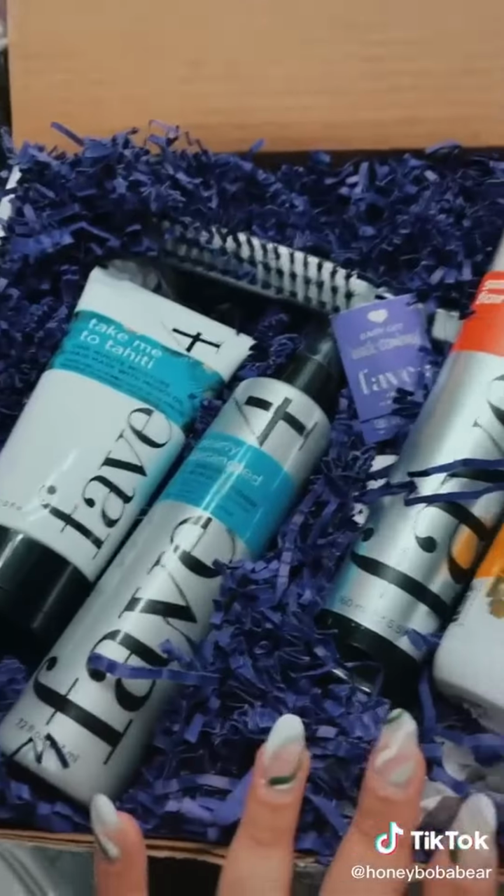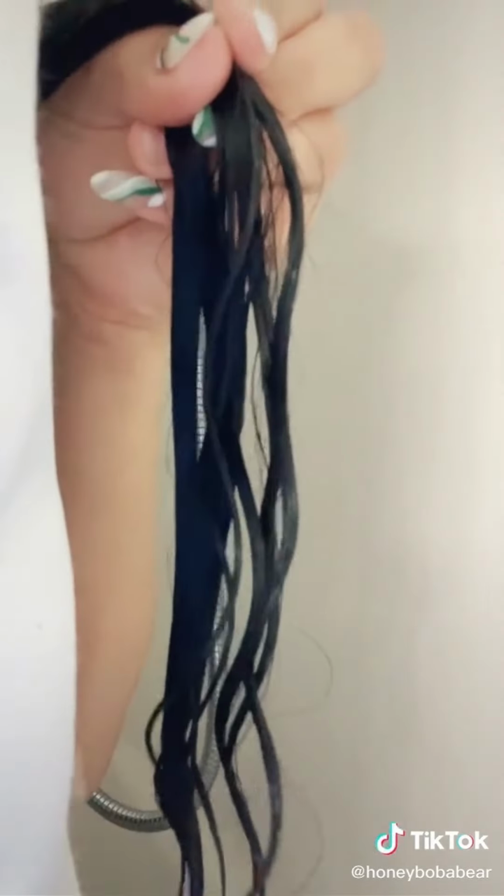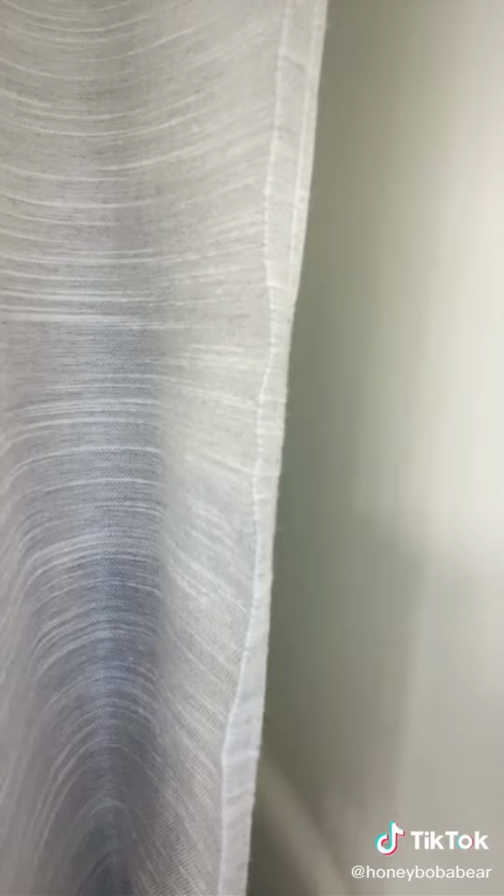Also, Faye Force sent me this whole goodie box. I'm gonna be trying their 1-minute mask. Got the shampoo, conditioner. My ends feel so soft. Now the mask. I don't use that much. It smells like vacation. It feels kind of dry, not gonna lie.